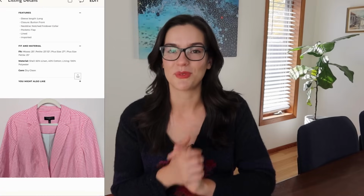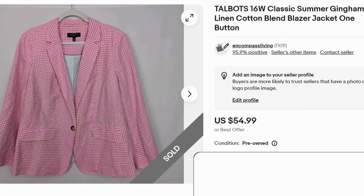This was a pretty recent pickup, and it was this Talbots blazer. I've talked about before how I really love to find Talbots blazers. Talbots for me is just a really great bread and butter brand, and their blazers perform really well. This one was really pretty. It was a gingham plaid print, and it was also linen and cotton, which is a really great material makeup. Keywords that I added for this were country club, preppy, and old money. This actually ended up selling for $44.